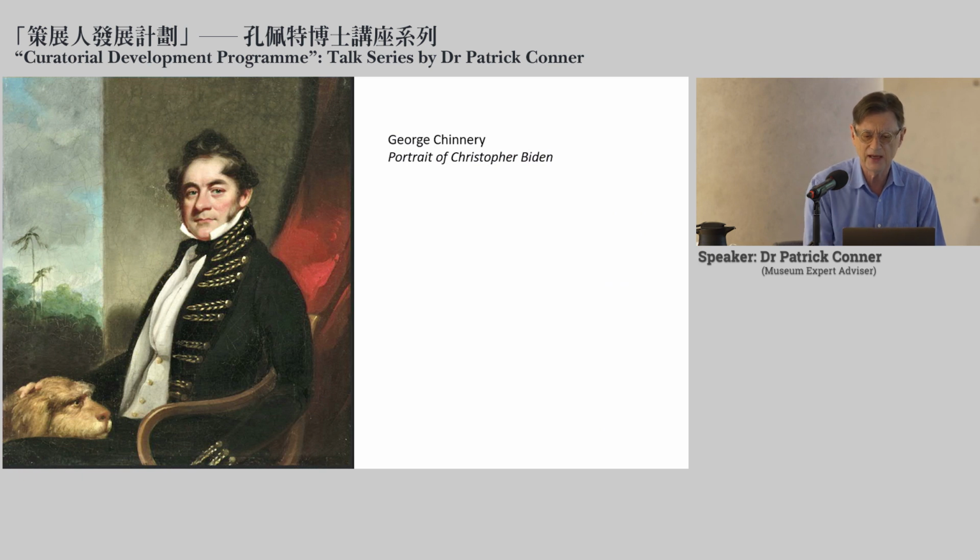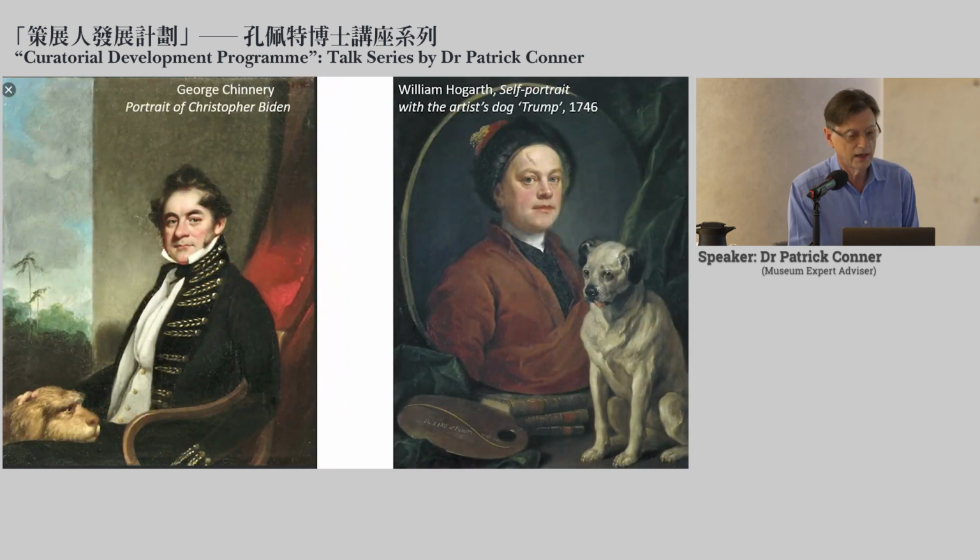It's a portrait of Christopher Biden, which is interesting because the United States President, Joe Biden, a few years ago said that he had an Indian forebear who was a captain in the East India Company, and this does seem to be him, although it's only appeared on the market since. And quite a lot is known about him. He's got his dog with him. I was reminded of William Hogarth's famous picture, which is a self-portrait with the artist's dog who was called Trump.